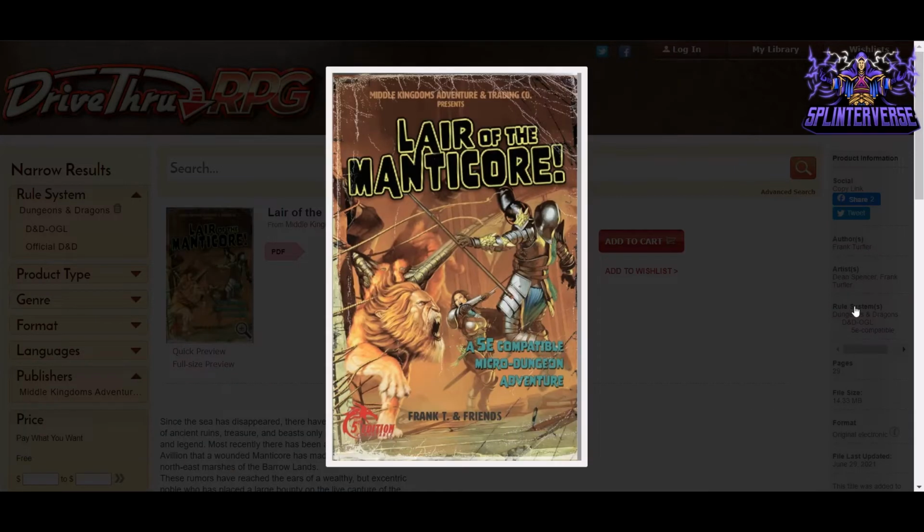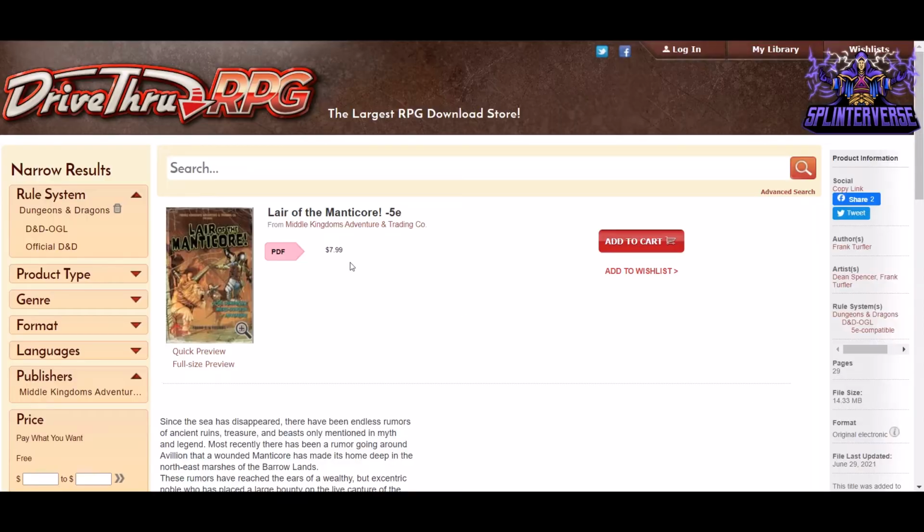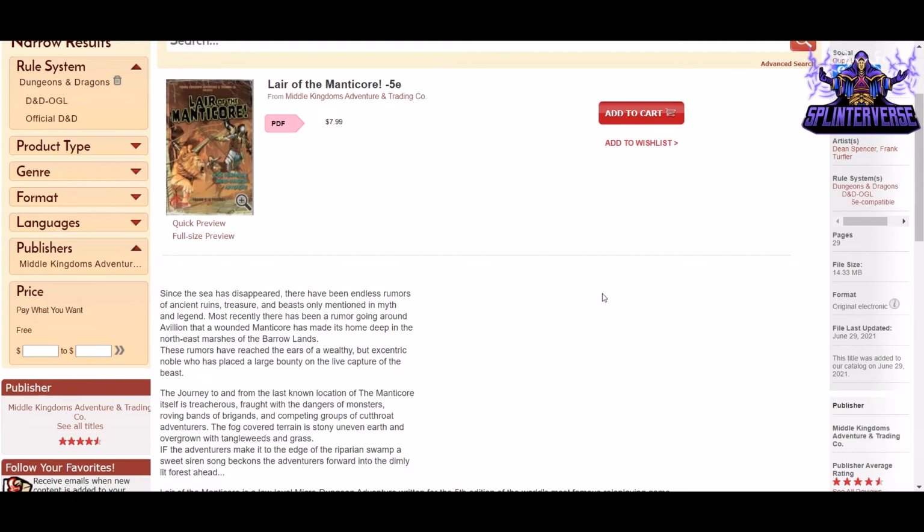Next we have Lair of the Manticore, a 5th edition compatible micro dungeon adventure from Frank T. and Friends, Middle Kingdom's Adventure and Trading Company, and the author is Frank Turfler. Since the sea has disappeared, there have been endless rumors of ancient ruins, treasure, and beasts only mentioned in myth and legend. Most recently, there has been a rumor going around Avalon that a wounded manticore has made its home deep in the northeast marshes of the Barrowlands. And I think it's Avillion. I pronounced it wrong. These rumors have reached the ears of a wealthy but eccentric noble who has placed a large bounty on the live capture of the beast. So very good setup there.